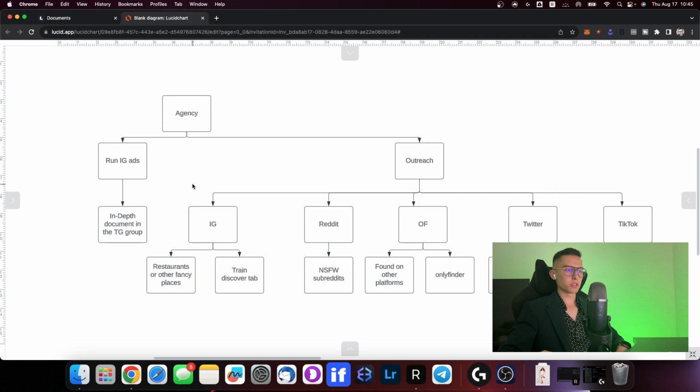Next up is going to be outreach. By outreach, you can leverage mainly five social medias: Instagram, Reddit, OnlyFans itself, Twitter, and TikTok. On Instagram, you can look up restaurants, other fancy places that usually good-looking females go to. Look up those places, check if these models are already doing OnlyFans or not. You can just pitch them the idea that they can be making really good money working from home. They can be good models and they can be influencers.